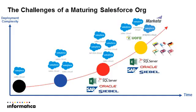And what we see is whether you're using a singular application or multiple Salesforce applications, there's really a challenge and really a life cycle that we see here. As the deployment complexity increases over time, we see more and more users, more and more clouds, more and more data sources, more and more locations, and more plug-in applications. When you begin your implementation with Salesforce, it all looks clean and nice, but over time they all kind of compound on one another.